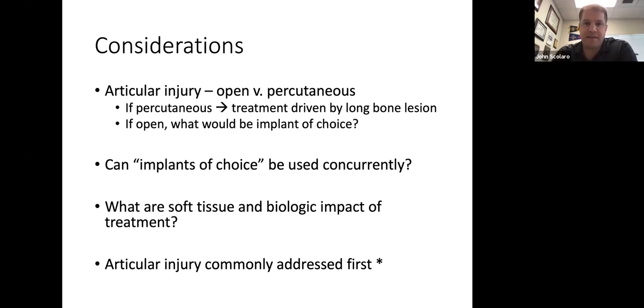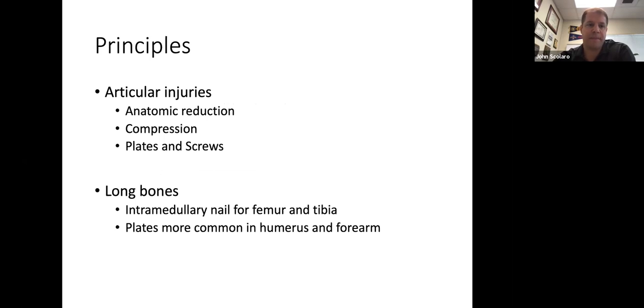And the one caveat to that is that if there is some component of the articular lesion which is in communication with a more proximal fracture, then maybe addressing or stabilizing the diaphyseal portion can help you create either a partial articular fracture pattern, a B-type injury, or it may stabilize the limb such that you can appropriately address the articular fracture itself. And so, again, this is not based on any high-level literature. This is just kind of a general overview of how I look at these injuries and think to approach them.